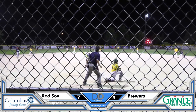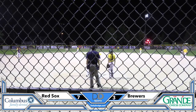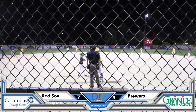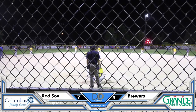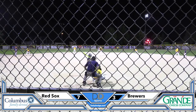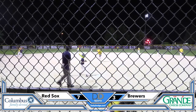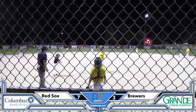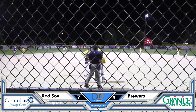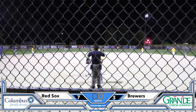Pitch is high, ball 1. 7-3 Red Sox lead it in the top of the 6th. We play 6 for Little League, assuming we don't need extra innings. Even got a few pups out here at the park tonight taking in the game. So a ball on Klodowski.